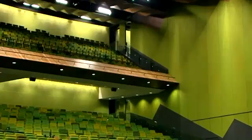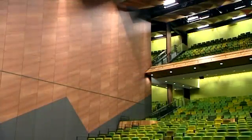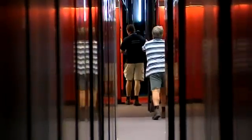The disassembly process is the same as the assembly, in reverse. Each panel is unlocked in turn to release the floor and ceiling seals. The free-moving panels are then moved back into the storage bays.